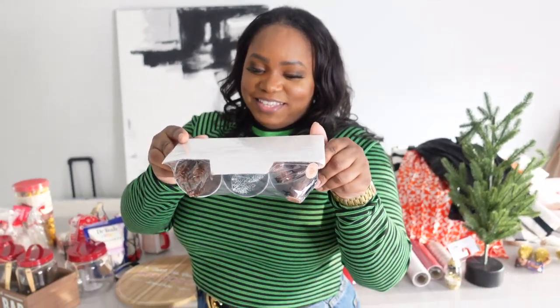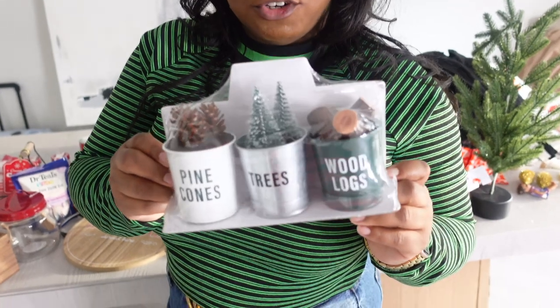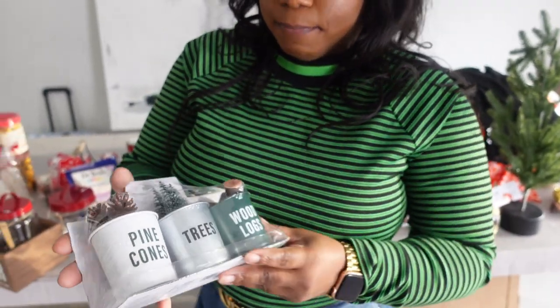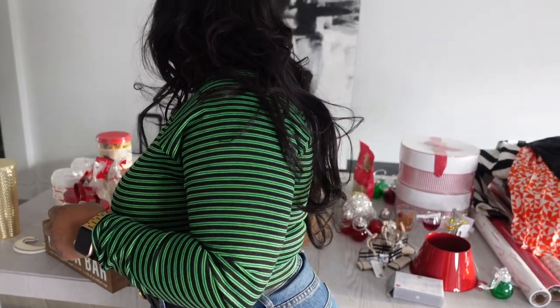Akeem picked this out from the One Spot today. I think it's a cute little decoration, so we'll find something to do with it. I have no use for it. I figured you would want it. Maybe at the bar cart or the hot cocoa bar. Not just your shirt. I got big plans.